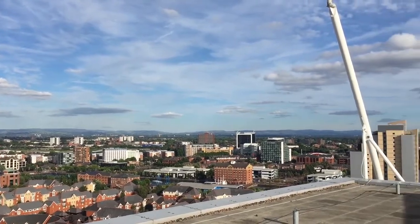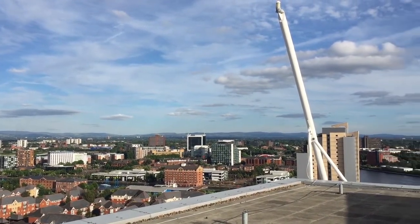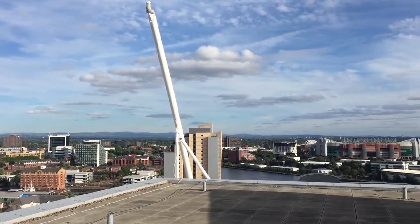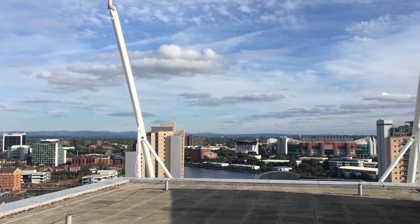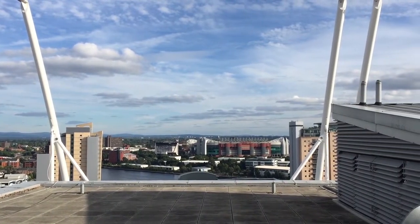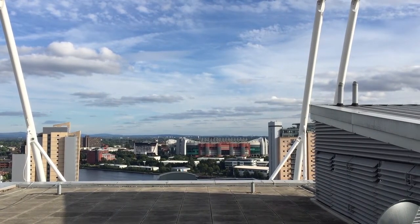As we come further round, we start to see further and further south, and there it is, Old Trafford, the home of Manchester United, the greatest football team in the world. A great city. It's a nice place to be.